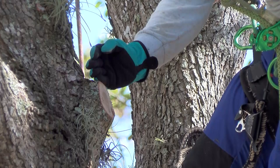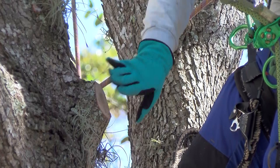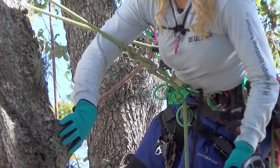So that's what we're looking for when we say proper cuts. If you make a proper cut on your tree, the extra layers as the tree grows will actually encompass this and help it survive longer down the road.